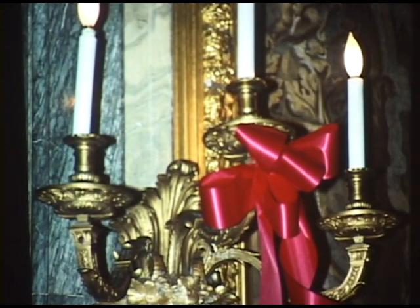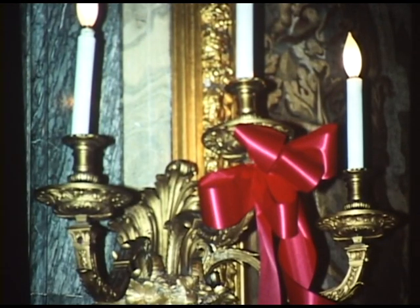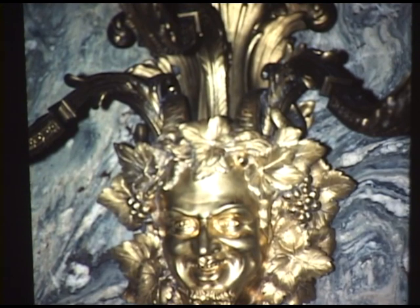But here's one of the many sconces on the wall. Notice the face at the base of it here. We'll take a little closer look at this. It looks like the god of fertility here. We've got the grapes and so forth. But look at the grain of the marble, how beautiful that is. It's absolutely exquisite.